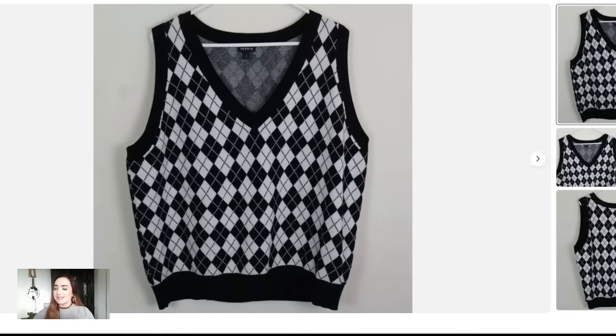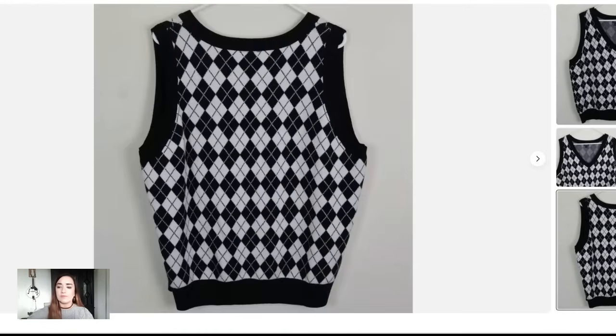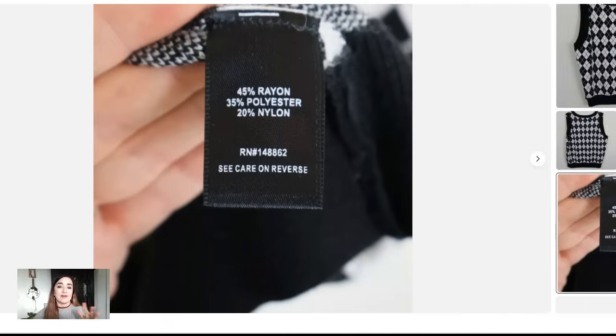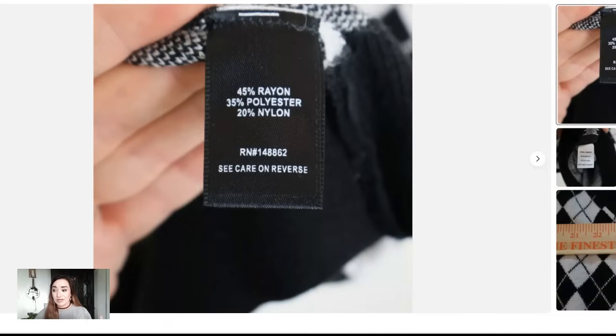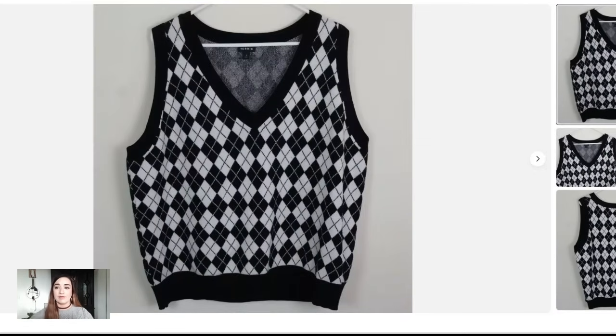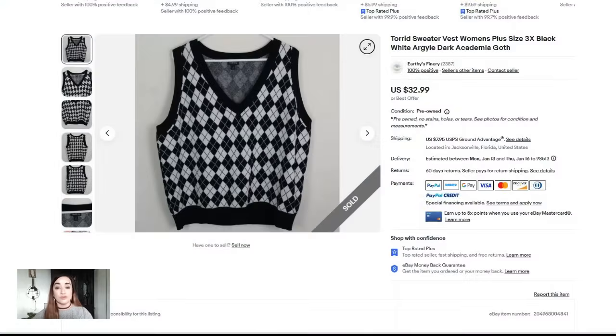And then the next type of item within academia is Argyle print. This one is from Torrid, and this aesthetic is really all about layering and all about those different textures, like the tweed we've talked about, corduroy. And with these sweater vests, this is something that can be layered with a collared shirt underneath. That's why these are popular. That sweater went for $32.99.